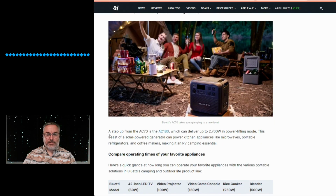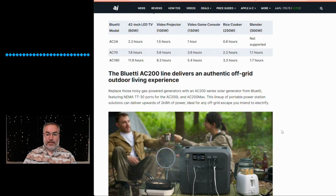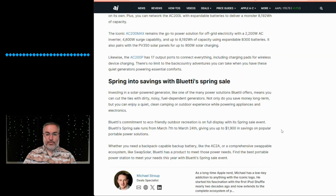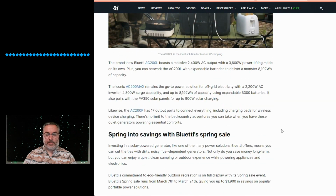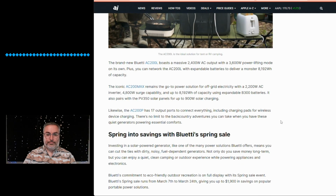A step up from the AC70, the AC180 can deliver 2.7 kilowatts in power lifting mode. Beast, a solar powered generator, can power kitchen appliances like microwaves, portable refrigerators, and coffee makers, making it an RV camping essential. So, yeah, I really dig this. I want to see if they didn't really highlight the solar array. That's kind of a bummer.